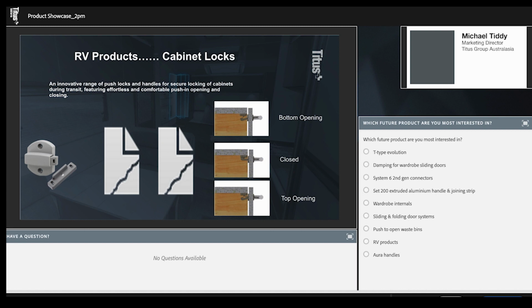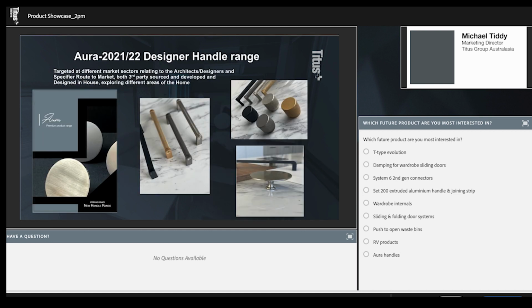We've recently bought a company in Germany that manufactures product for the RV industry, and some of their new products are quite innovative, locking systems, both magnetic and manual, and we'll be certainly bringing those into the country and making ourselves known to the RV industry. Thanks, Mike.